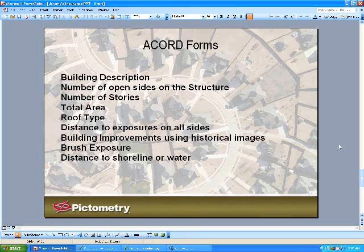Here's another great thing about Pictometry: you'll be able to gather 70% of the ACORD form information remotely using Pictometry. That means less time driving, measuring, taking pictures, which gives you more time to spend with the potential lucrative properties. And Pictometry gives you the confidence that you're getting the best and most accurate numbers every single time.